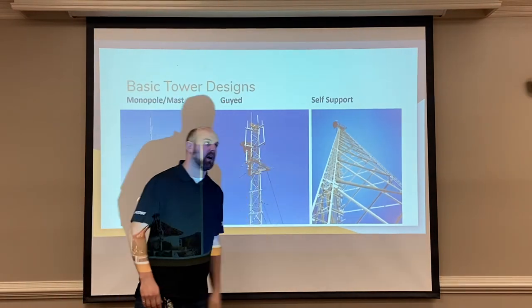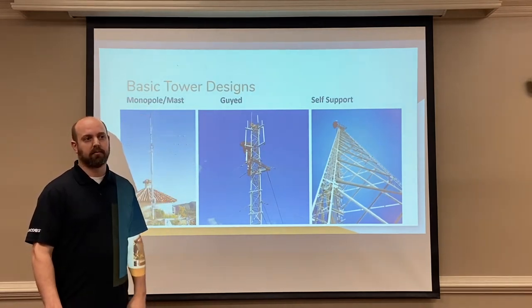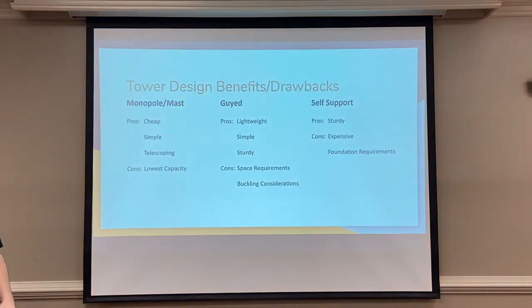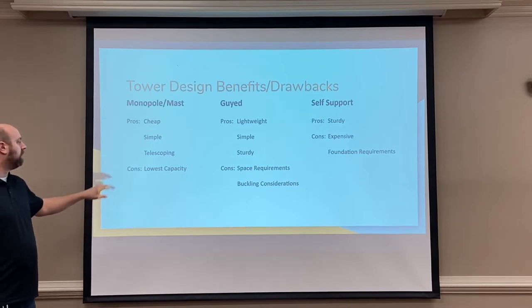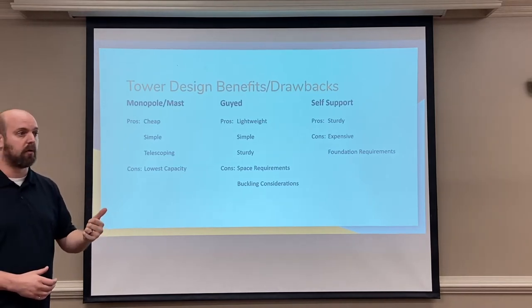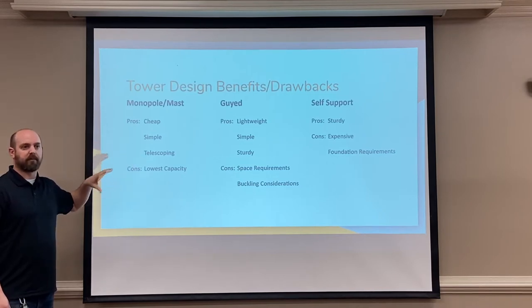And then your self-support. Again, with our short towers, some of you guys are going to do fine with just a self-support, but when you get into bigger towers, it comes with bigger headaches. So, the differences: the benefit of your masts and your monopoles is that it's real cheap to get a pipe. They're very simple. Again, some of them can be telescoping. The downside is that when you're just working with a single pipe, your capacity is not going to be a whole lot. So when you're really looking at increasing capacity and what your tower can handle, your monopole is going to be at the very bottom of that.